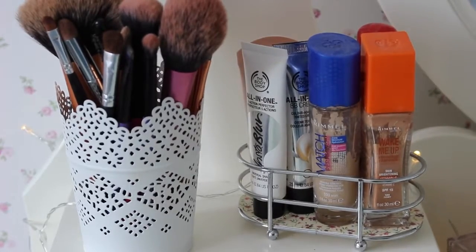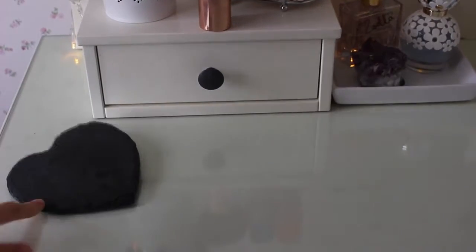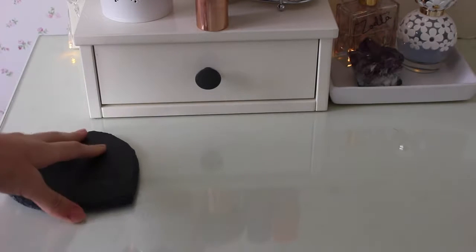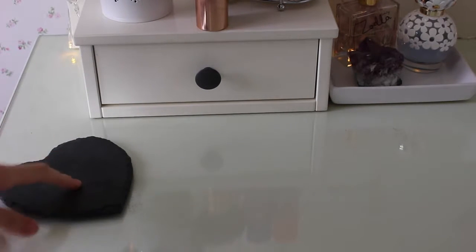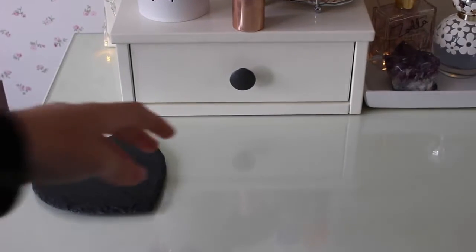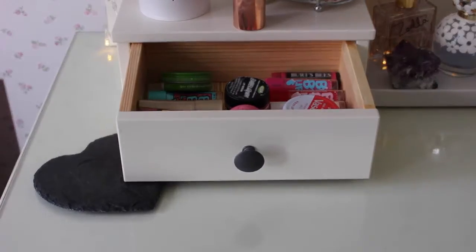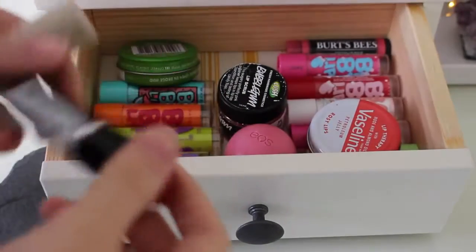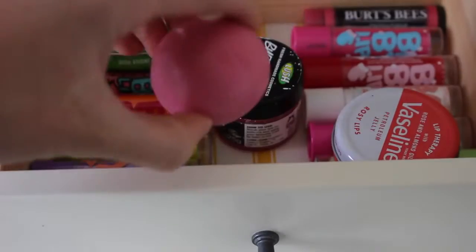So now I'm going to move on to the drawers, which are on the top here. So also here I have this little slate heart, which I got from Wilko's, which was only like £1 or something, which I just used to put my drinks on sometimes. And then in this drawer here, I have a lot of lip products. So this is pretty much where I store a lot of my lip balms and things like that. On the top here are just 2 lipsticks that I don't use too frequently. But this is majorly used for things like my EOS lip balm.